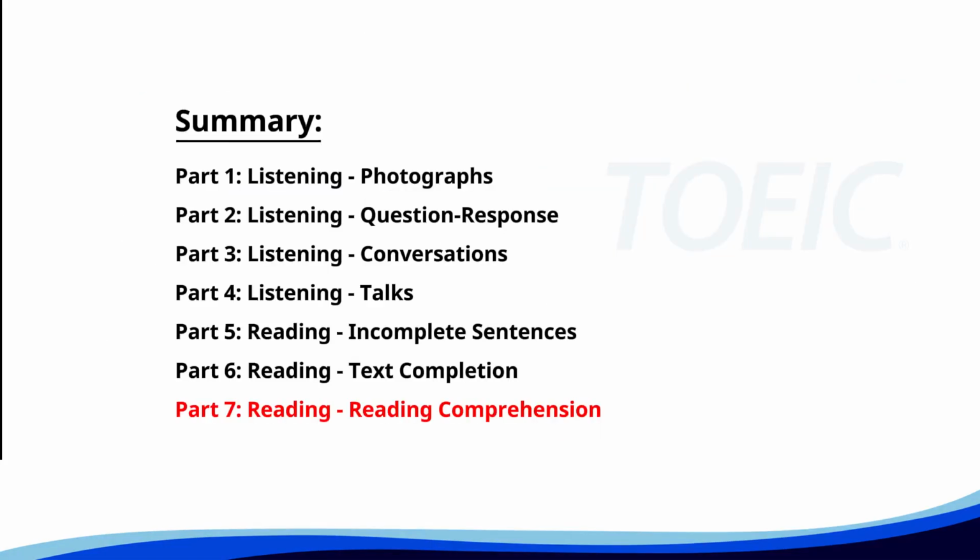And finally, part 7, reading comprehension. Get ready to read passages and answer questions based on them. Let's finish strong. Number 1.